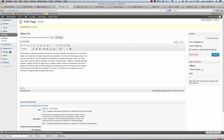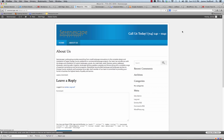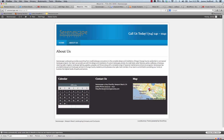Okay, so what we'll do is go back to the page. It says page attributes, default template. We want to change this to, let's try full width. Let's update the page. Let's take a look at it now. Nice. So now we have the calendar here, the contact us page, as well as the map. Okay, so that took care of all that.